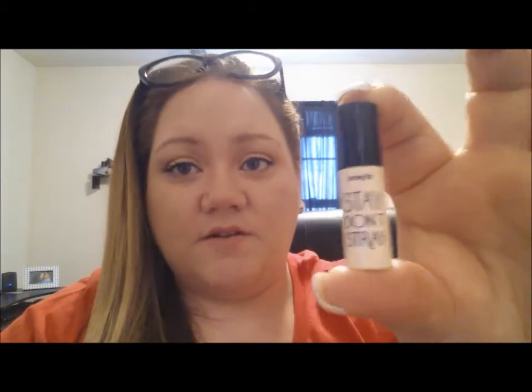Okay. Primer for eyes. Obviously, the Urban Decay Primer Potion. I don't have that out right now, but that's been obviously my favorite for 2013. And recently, the Jane Eye Primer. I cannot tell a difference between this and the Urban Decay one. And I also have been loving, I don't know why I didn't get this out, but luckily it's right here, the Too Faced Stay Don't Stray. I got a full-size one for Christmas. So, loving those.